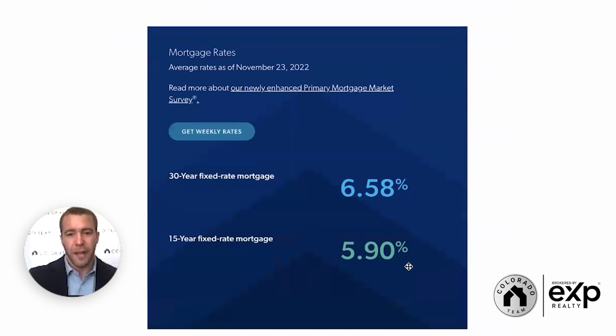And mortgage rates right now, we're at 6.58 and there's downward pressure on those. So kind of sitting in the low 6s right now. If we updated it to this week, whenever that comes out later today, we'll get that posted.